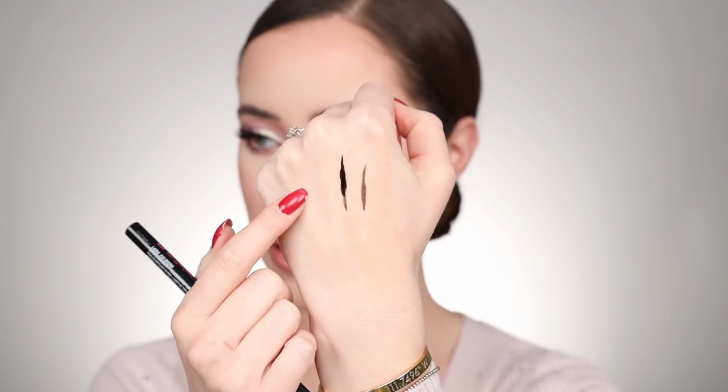Anyway, the NYX Lift and Snatch Brow Pencil, let me swatch it underneath. I accidentally swatched quite a bit. It's not this intimidating, but you can see it's a little bit more liquidy, and actually when you apply it to the brows, it's a little bit thinner, even though it looks darker here. Maybe the swatch wasn't that helpful, I don't know. This is what I have in my brows.